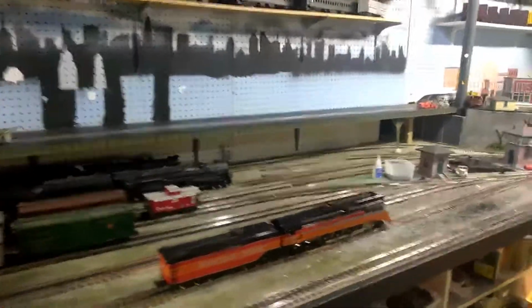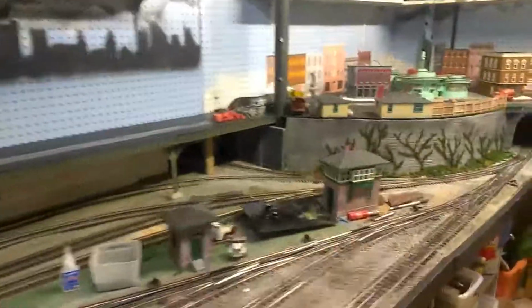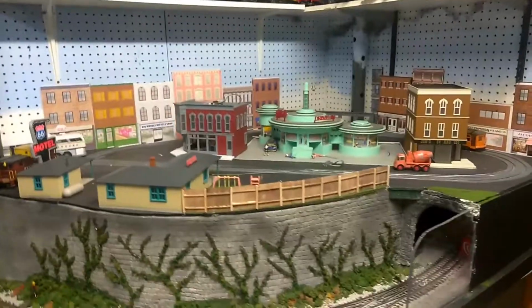And that's pretty much, like I say, this is the new section we're working on. You gotta always have something to work on together, guys and myself. So that's it, guys. That's the tour.